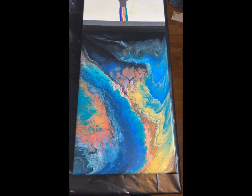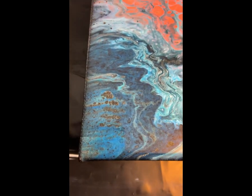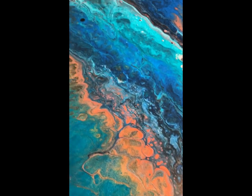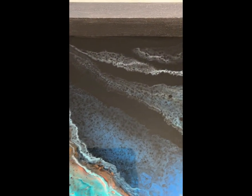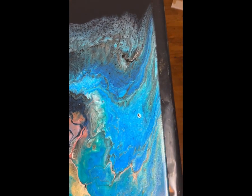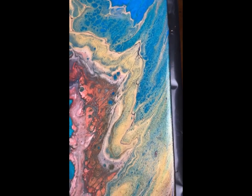I really do like this part. I think it's really pretty. I'll get down close here for you. Show you the close-up. Got some really interesting and cool cells and effects with the black. And then come on over here. Come down. I do like this part, the open cup. I think it's kind of pretty.